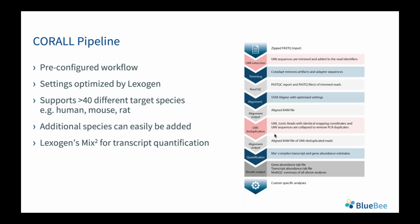If nevertheless your species of interest, your target genome, is still missing, reach out to us, reach out to Lexogen, and if the data is freely available, it can be added to the list quite straightforwardly.